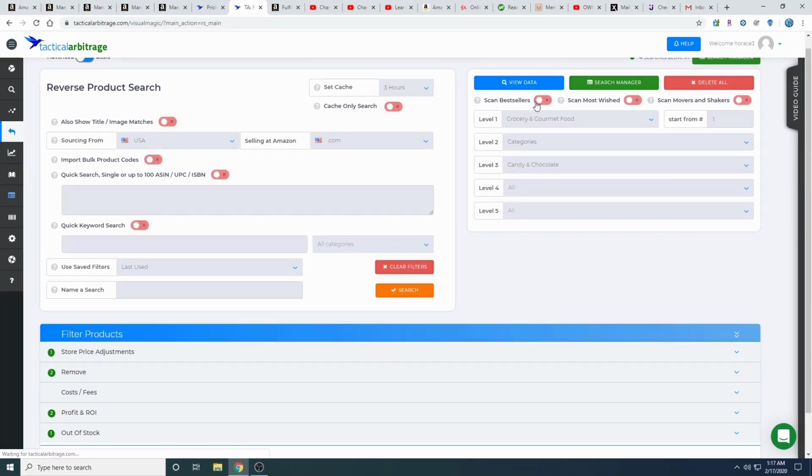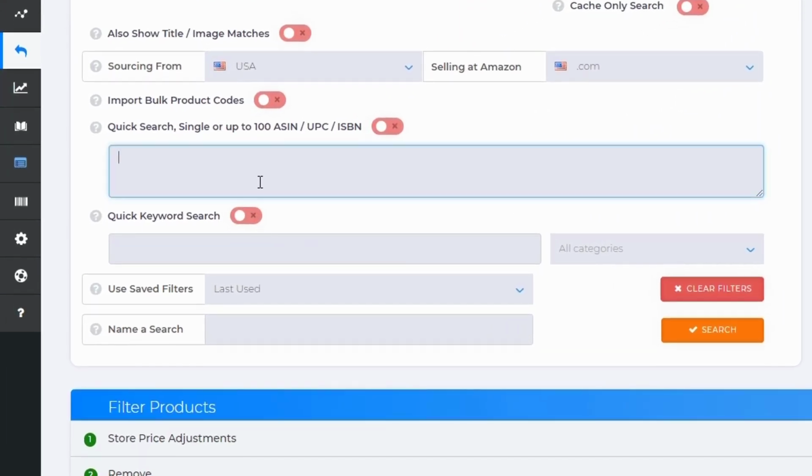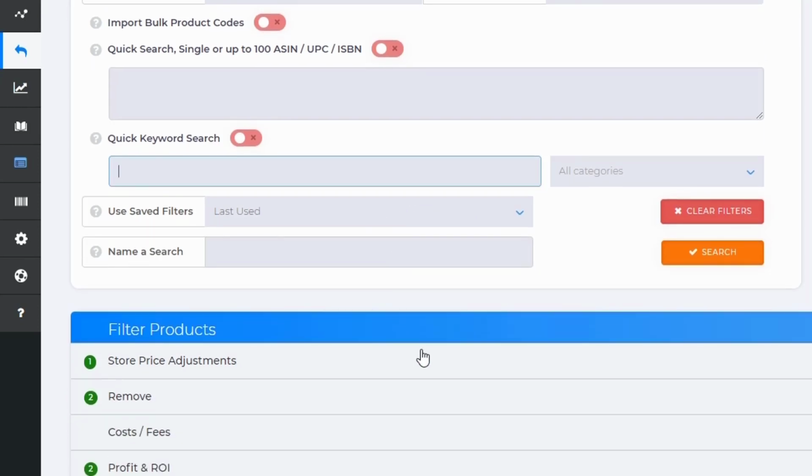You could actually toggle that off, and you could put up to 100 ASINs in this area and go that way, or you could do a keyword search. I like that because there are certain brands that I want to look at, and I can just type in Fisher Price and go that way. You can save your filters, you can name the search. Your filters work just like in product search. Many of you already know how that works.